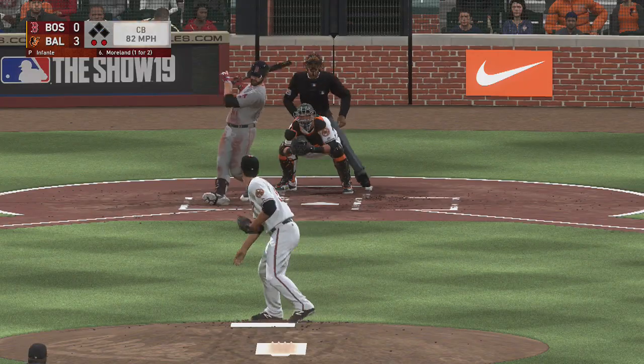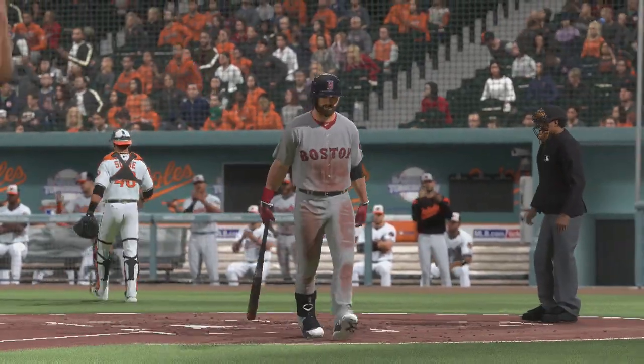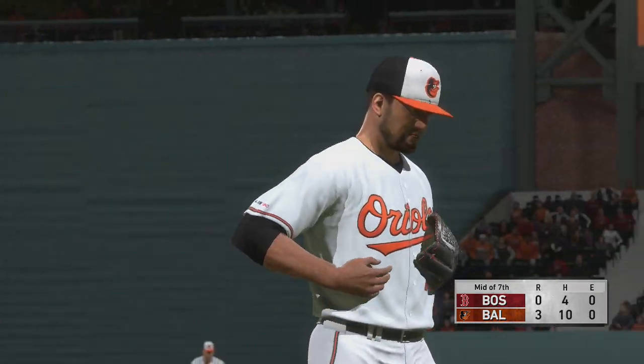Again, a 1-2. And a half-hearted swing there as they tie him up inside for the third strike, and the inning is over. One left for the Red Sox. Still down 3-0.